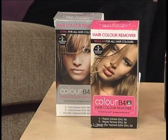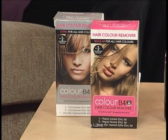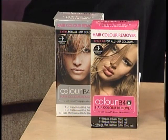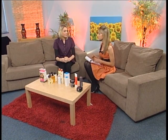It's got no bleach or ammonia in the product, and as I say, you can recolour your hair immediately. So once you've made the mistake and taken away the colour, you can actually recolour it, which is really good. It's so exciting as well because so many people want to colour their hair, but they're always apprehensive because if it does go wrong, it's a permanent mistake. Whereas something like this gives you free rein to experiment a lot more.